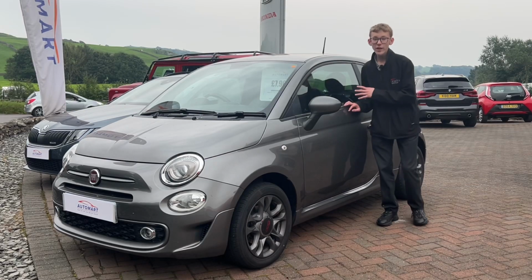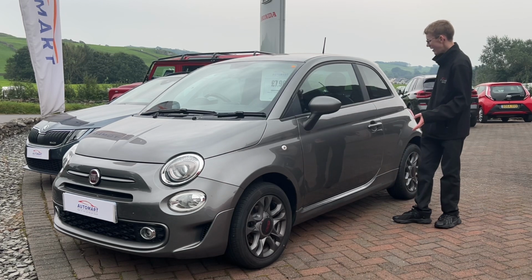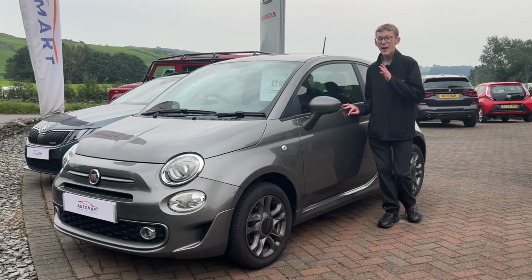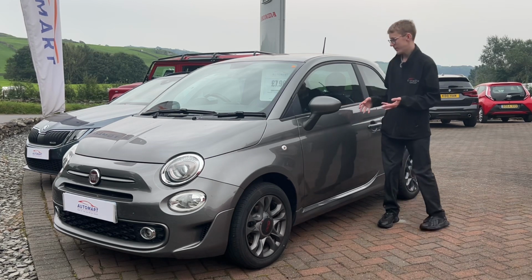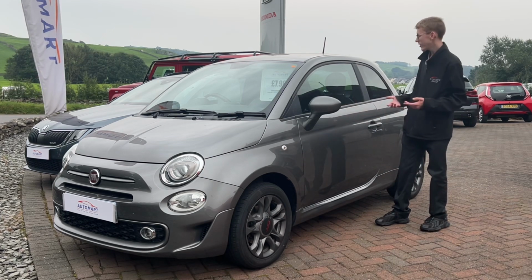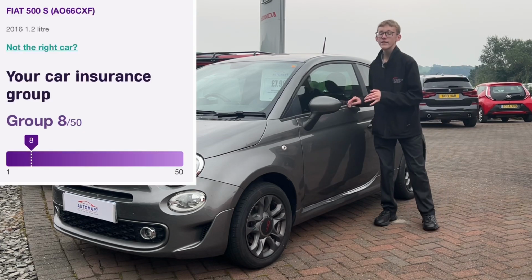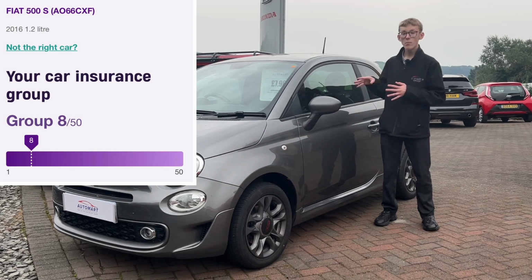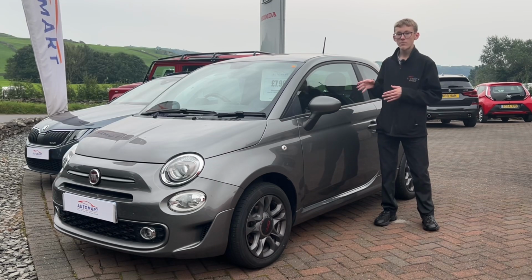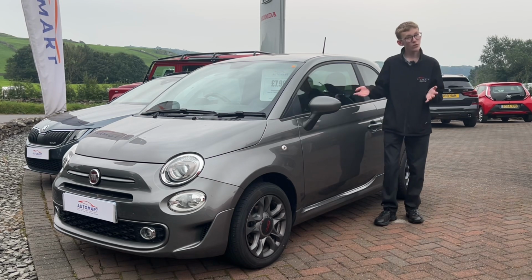So this is a little Fiat 500S, which stands for sport. It looks pretty sporty, right? And it's a 1.2 petrol engine. Can you guess what insurance group it is looking at it? It's obviously got a sporty look, it's a 3-door. This one is an insurance group 8, so it's just one insurance group higher than the Aygo, because it's a 1.2 with 69 brake horsepower like the Aygo as well. So sometimes looks can be deceiving.